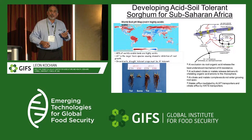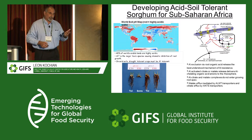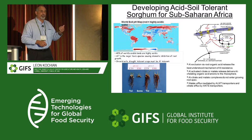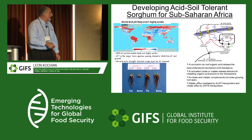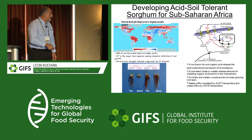On these acid soils, aluminum, which is the most abundant metal in the Earth's crust and a significant component of clays, which are aluminosilicates, is solubilized into a soluble species. The trivalent cation Al3+ dominates in the pH 4 to 5 range, and that's very toxic to roots. It interacts with the growing root apex and significantly inhibits root growth.